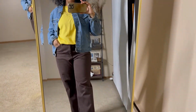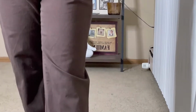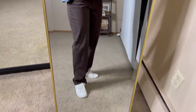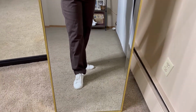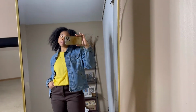And then my pants are also thrifted. The brand is Lee. Super cute brown. Love these. They're super long, so I kind of cuff the bottom. And then while we're down there, I throw on my little Boohoo gym shoe with the little animal print in the back there. And yeah, this is my outfit for Monday.